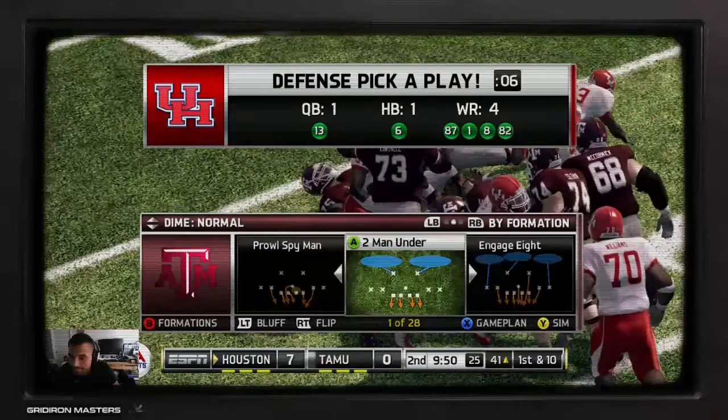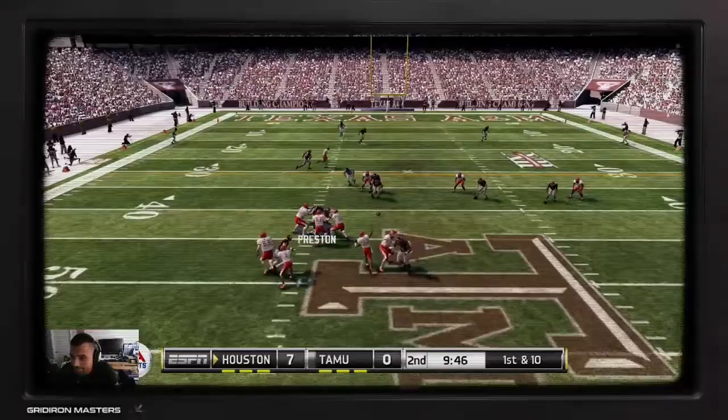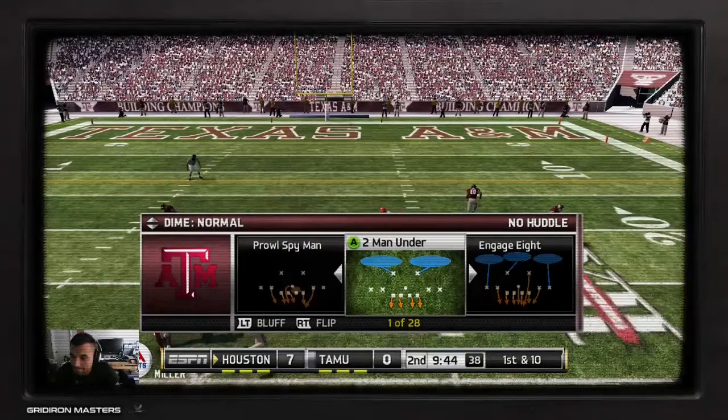Take the loss and punt the ball. Now they're at midfield. Odom set to go to the air. Makes the grab and he's got the first. Yeah, a little bit too much air under that throw, but this receiver has the bounce you need to bring in those high passes.